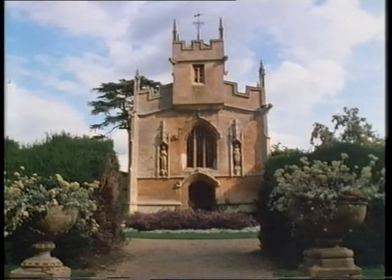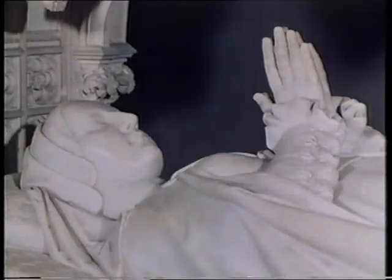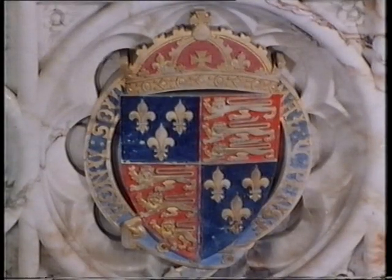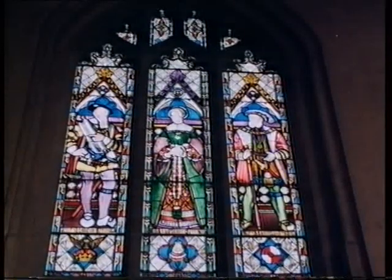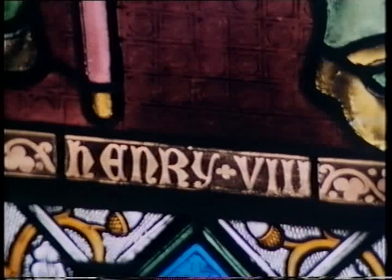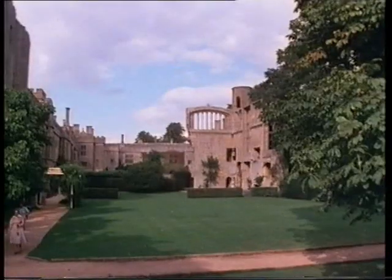St. Mary's Chapel at Sudeley is the burial place of a queen. This marble monument marks the grave of Catherine Parr, the sixth and last wife of King Henry VIII, and the only one of his wives to survive him. This lovely monument is Victorian, but much of Sudeley Castle is Tudor, and there are medieval remains as well.